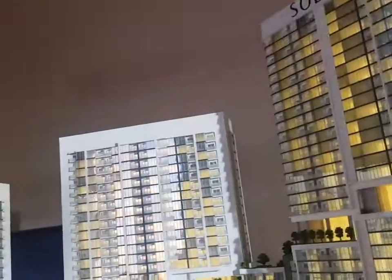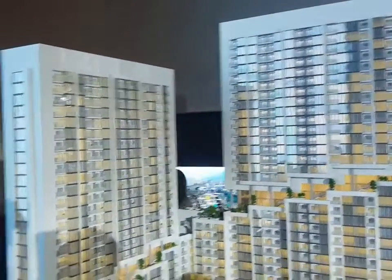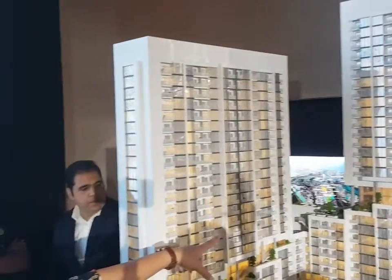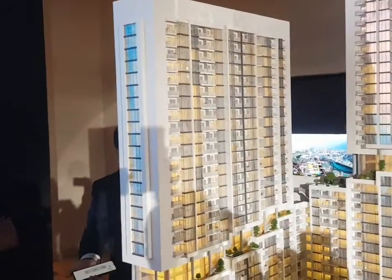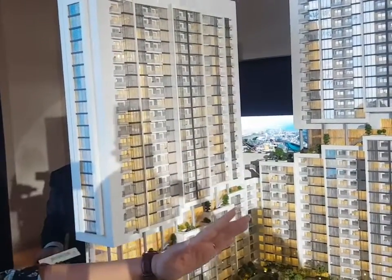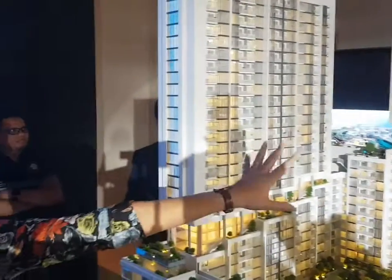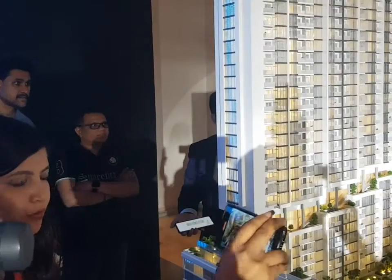In case you don't want to come down to enjoy your amenities, you can enjoy them in the sky gardens that we have created in between. So very beautifully designed project. You see none of the towers have any obstructed views. Every tower is placed in such a way that each tower gets its own independent views.